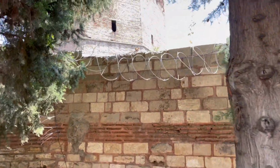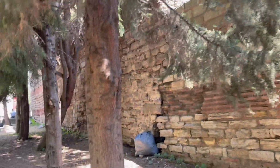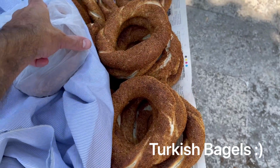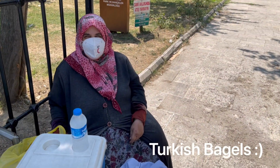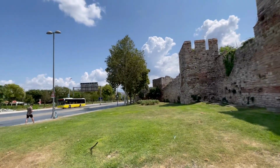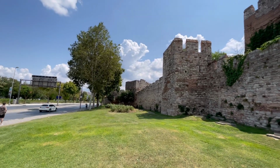There's another tower right there. Yeah, Roman tower. And there's the busy street, busy avenue. And the wall continues somewhere. I'm gonna find out. I'm getting me one of those, bagels with seeds from this lady. Very nice. Thank you. Bye-bye. I thought I was gonna have to cut through that avenue and continue on that way, but the wall continues down that way. So that's a beautiful thing.